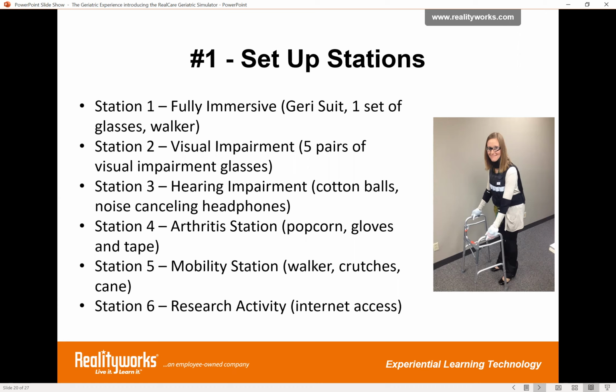The next, station two, would be visual impairment. You still have 5 pairs of visual impairment glasses left. There's a total of 6 in the case. So take that out and set up that station and students can rotate into that station and do all of the simulation experiences for the visual impairment lesson. Station 3 is all about the hearing loss and impairment. And that's where you could have your cotton balls, your noise canceling headphones, or the hearing impairment simulator if you've purchased that from us. And then you can work through those simulation experience activities at that station.